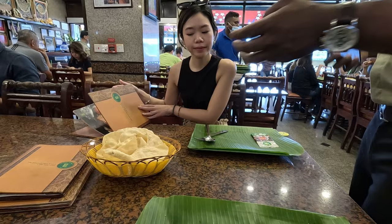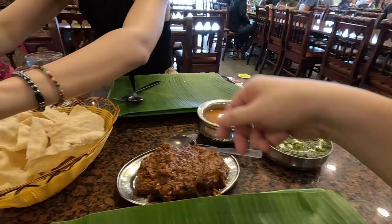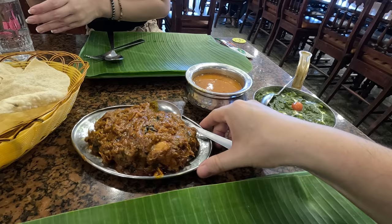Okay, so this is a little different than the standard. Usually the places in KL give you the rice and it's a set, and then they give you the veggies and the sides, and if you want protein you order that separately. Look at this action. This is the Apolo chicken masala. Look at that giant star anise on top. It's like whole herbs.